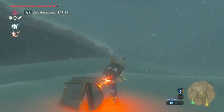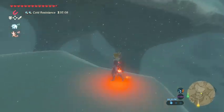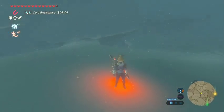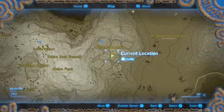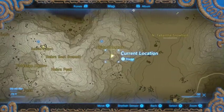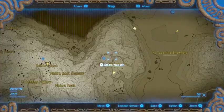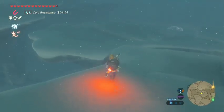Bomb arrows, very nice. Alright, is there anything else up here? There's another frozen talus, but I don't want to fight it. Yeah, I think I'm gonna call that fairly explored, because I don't want to do any more of it. It's kind of terrible of me, but I'm so tired of being in the snow.